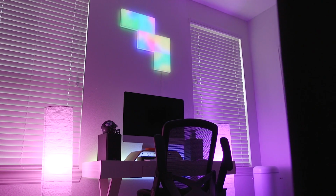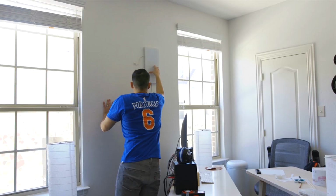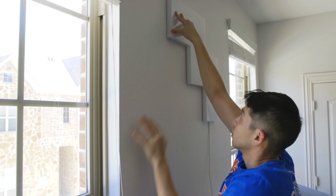But the cool thing about Tile is that it is a wall display, similar to how you're going to be setting up the Aurora Nanoleaf. Another great thing about this light is that in total, between the 5 panels, you're getting about 2100 lumens out of this thing.